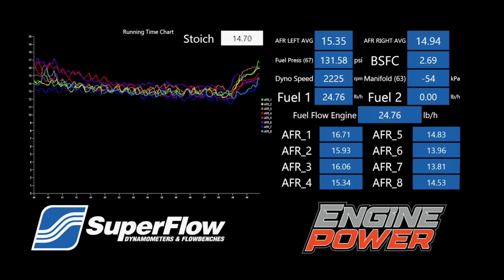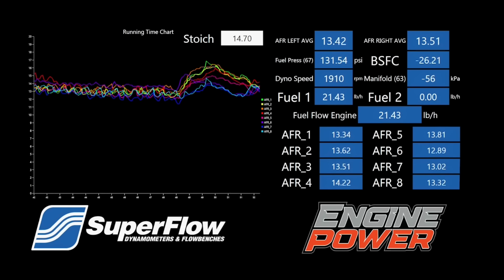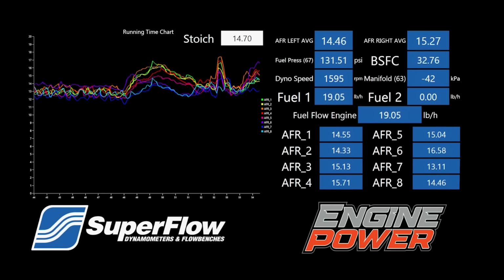And now we have this cool live trace for our cylinders, for our O2 per cylinder, so we can watch that and get that dialed in too. Eight of them. We know what's going on in each individual cylinder, so we can do individual cylinder trims on the EFI.